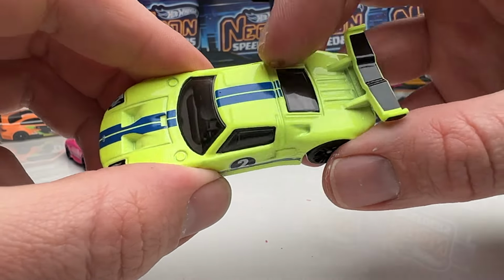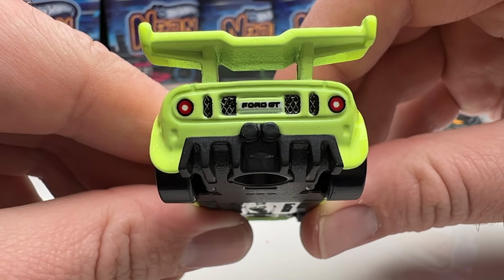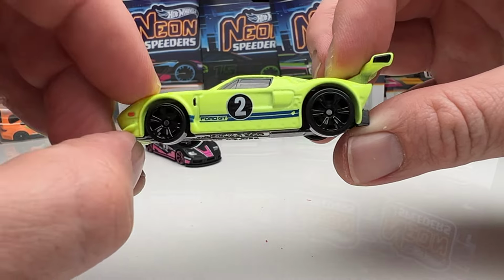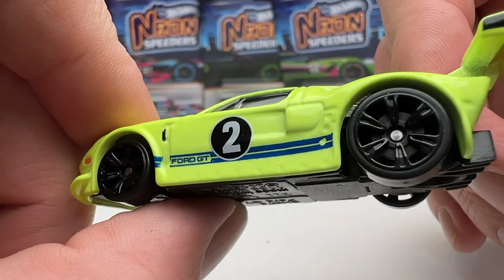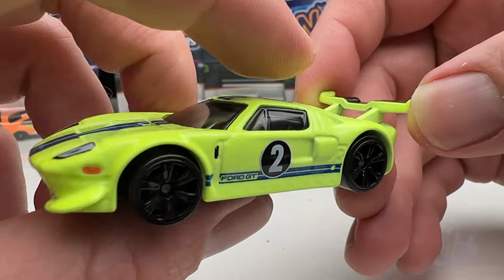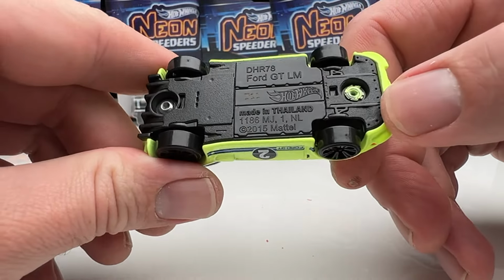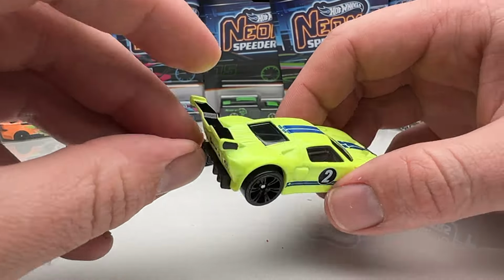This is one of those toolings that'd be fun to try to get all of them. I think I may be pretty close. I gotta look at what I'm actually missing, but again, details all the way around. This one's metal body, plastic base, again, plastic wheels. It looks like all these toolings have the same wheels, essentially, just different graphics. This is like the neon speeder wheel. So it looks pretty good. This is definitely going to be a desirable one. I think I'm not alone in collecting this casting, so I think a lot of people are going to be after getting this Ford GT.